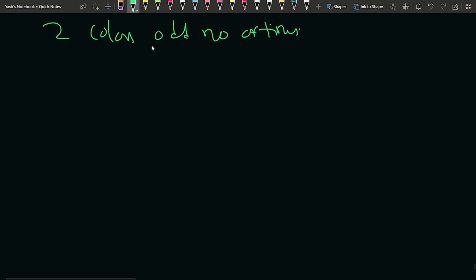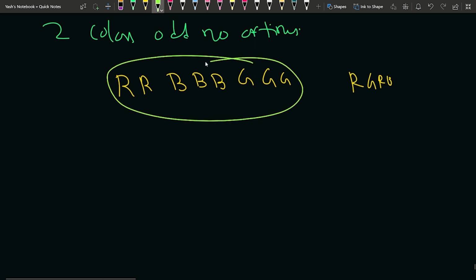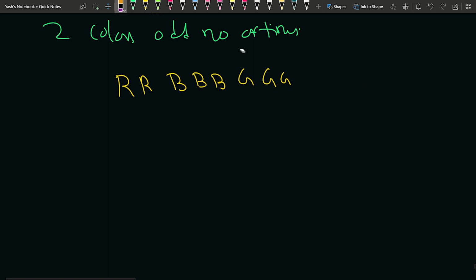So let's consider a case in which we have R R, then B B B, and then G G G. You can take any other combination as well. You can take R G R B. If you want, you can shuffle this up and write a particular permutation of your own. That is also fine. It will work for everything. Now if I combine, I'll get a G here. I have R here, then I have B B, then G G G.